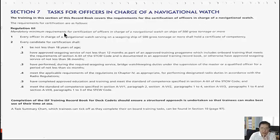So do read this again and again so that you will learn why you have to complete this training record book. Upon completion of this training record book, companies should ensure that a structured approach is undertaken so that trainees can make the best of their time at sea. The task summary chart that trainees can tick off as they complete onboard training tasks can be found in section 10 on page 95. So this is for deck.